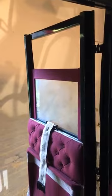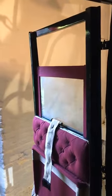You'll notice the carriage doors also have windows that can be raised and lowered. And these leather flaps can also be rolled up and fastened. Depending on weather conditions, if it's nice and dry and you want to get some air and the road isn't too dusty, that's a good way to go. Alternately, you can keep them down to keep dust out or to keep rain out, etc. So, a pretty versatile vehicle.